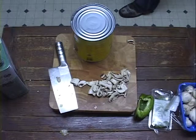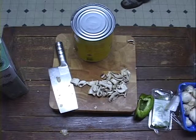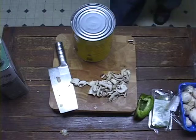Do we get to see the tomatoes coming in here? I think so. I think I have a shot of that. But here we go. This is my adventures in opening this can. This is the biggest can of tomato sauce.